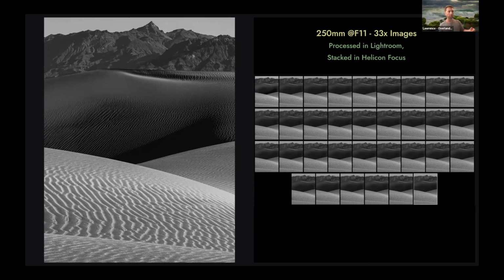And look at how many focus points were shot to get ultimate focus. What is it? 1, 2, 3, 4, 5, 6, 7, 8, 9, 27 plus 6. So we have 33 images here. It took 33 images for this scene at f11.